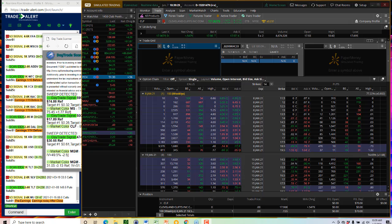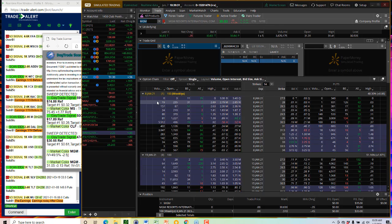Those doubled in value. And the last one, we talked about this in the 1450 Club trading room, was MGM. These are the MGM this week, 30.5 calls, in at 50, out at 73. They traded up to 92 cents. That might have been this morning, though.